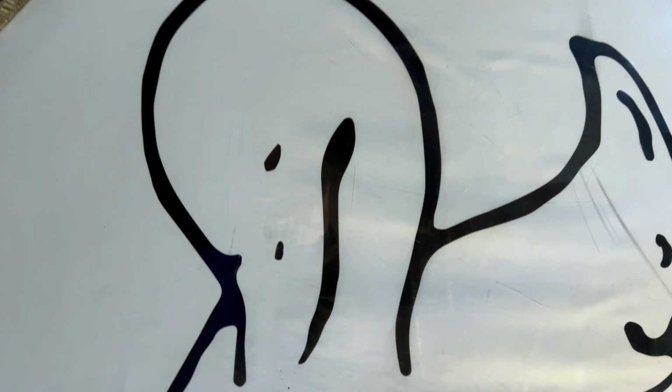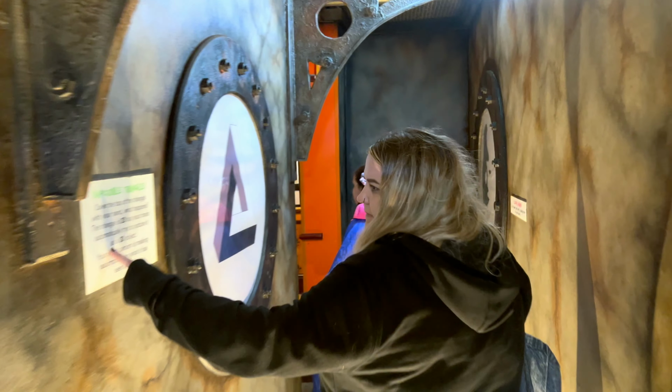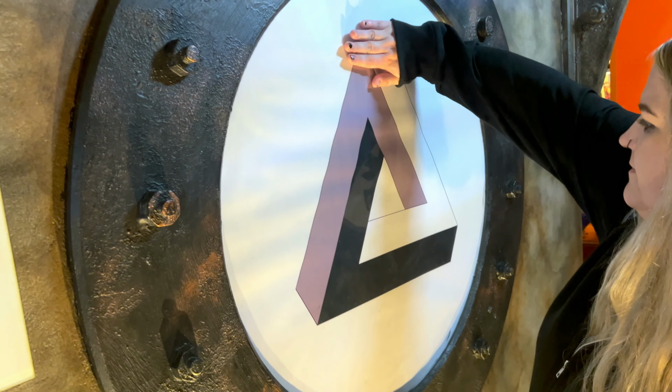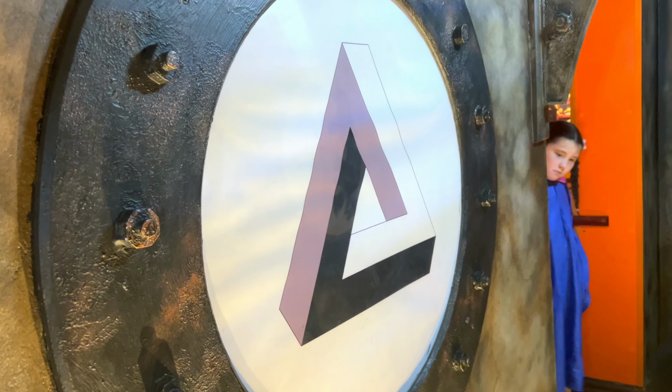Some more illusions. Or at least I think they are. Oh, that's cool. Yeah, it's a light on the floor. It's stopping from walking into that. Oh, yeah. The triangle is 2D, but your brain will see it as 3D. Probably doesn't work in this picture.